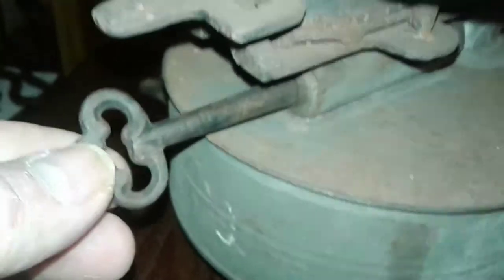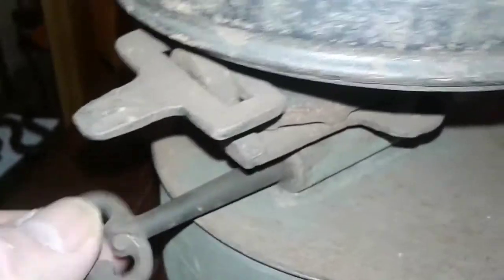Somebody was giving this away, so I picked it up. I wasn't sure what it was. Like I said, it's got the oil lamp underneath. And it's got this thing that looks like a key. Looks like a skeleton key, but it's actually unscrewed from there. That's what turns the wick up.